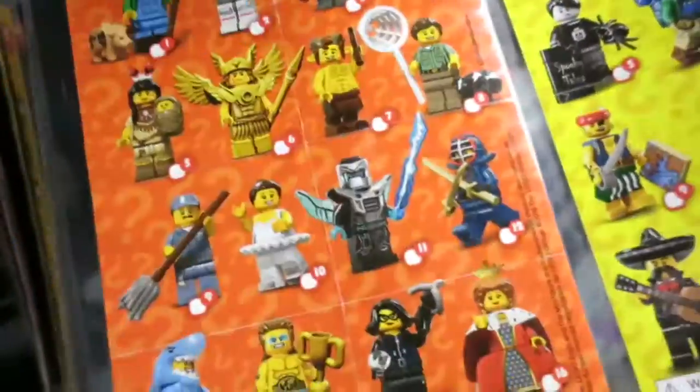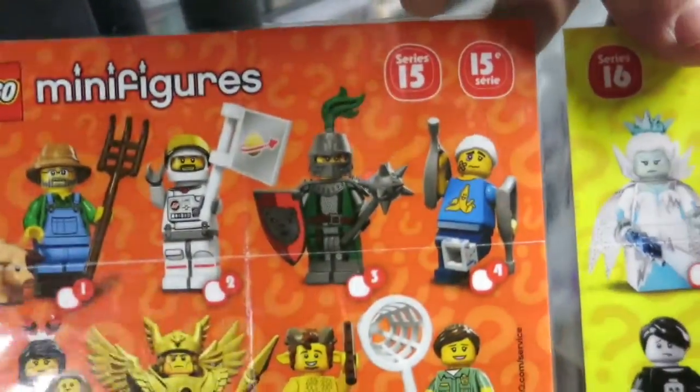We double check. I think it's 15. 12, 14. Oh, they're out of order. Here it is. Yep, there he is. He's got that mace and a shield.